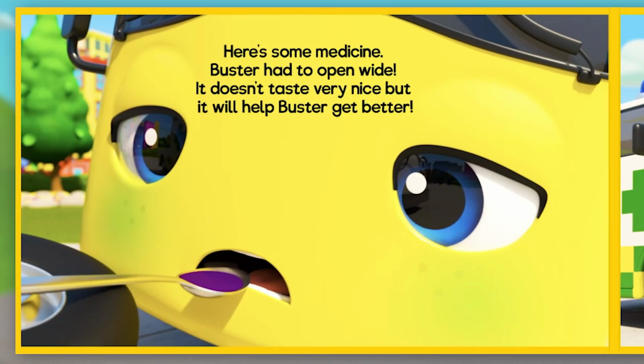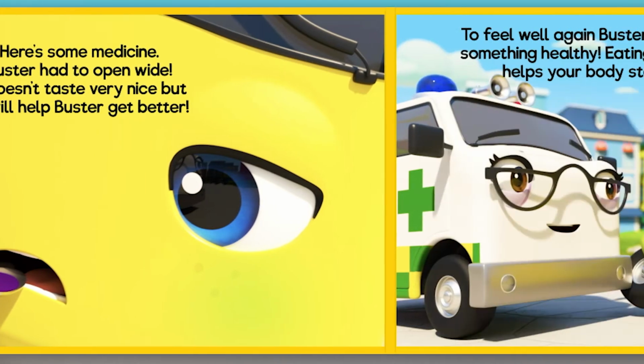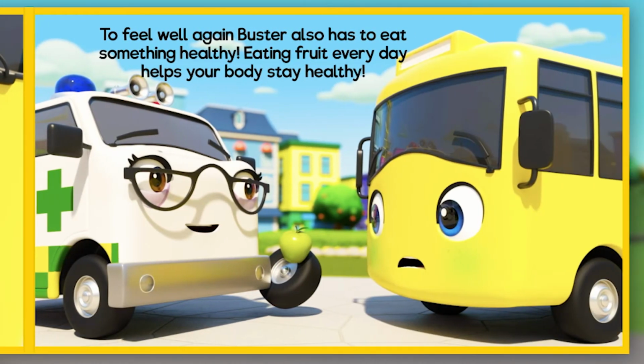Here's some medicine. Buster has to open wide. It doesn't taste very nice, but it will help Buster get better. To feel well again, Buster also has to eat something healthy. Eating fruit every day helps your body stay healthy.